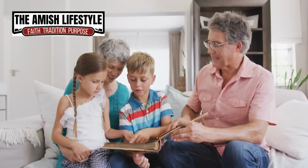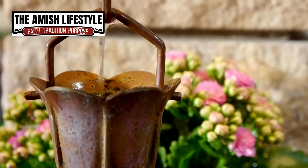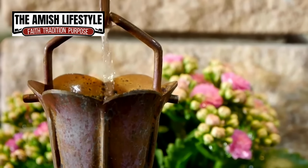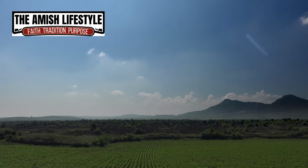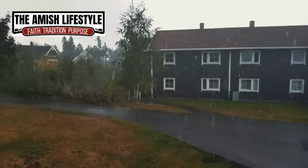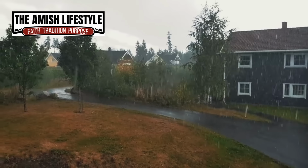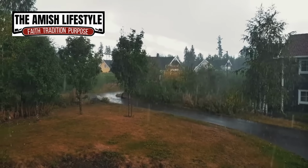And here's the best part. It works best when it's dry and hot, because the drier the air, the more water evaporates, and the more cooling effect you get. In humid places, where the air is already soaked with moisture, it doesn't work quite as well. But in much of Amish country, Pennsylvania, Ohio, Indiana, summers may be warm, but they're often dry enough for this trick to make a real difference.